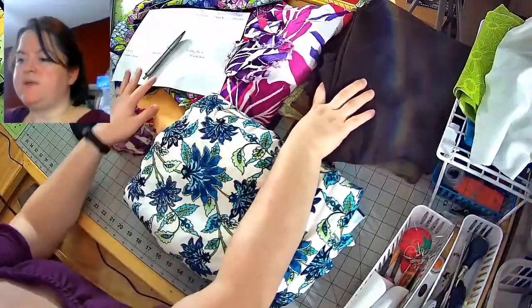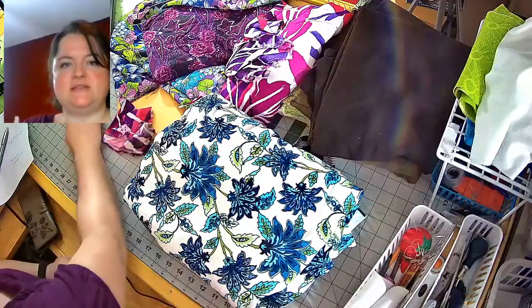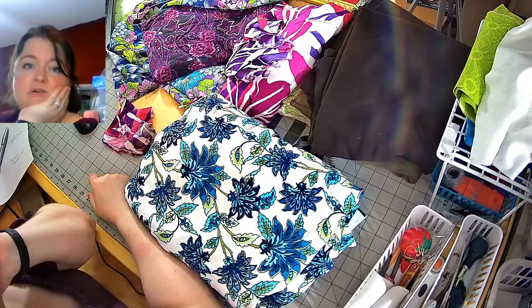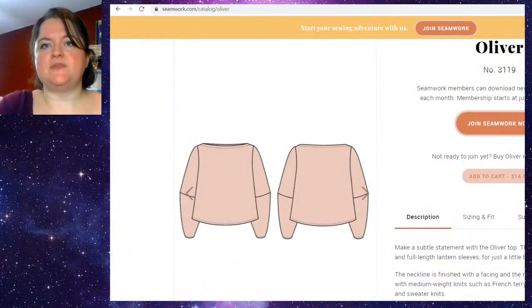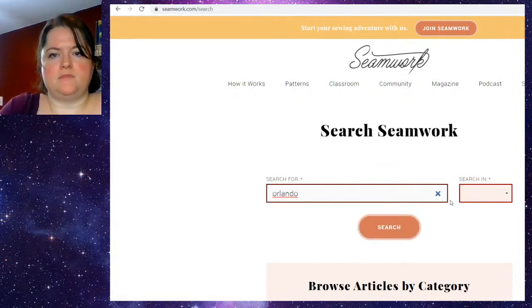So that's this fabric. The next thing I want on my list to try to work on is I'm working on TNTs. Like, I really need some good solid TNTs in my stable. That seems like a weird way to say it, but the word for that, portfolio? I don't know. TNTs. I want a good t-shirt pattern. So we're going to go back real quick here and we're going to pull up the Seamwork Orlando. Search in patterns for the Seamwork Orlando.